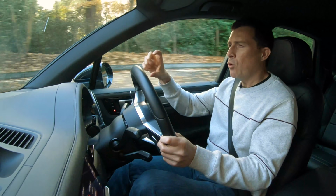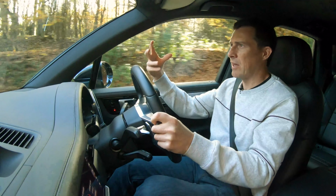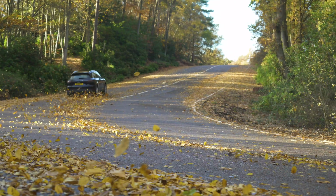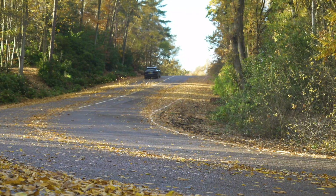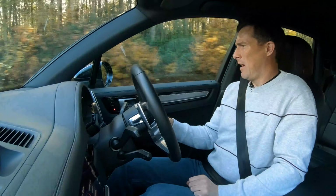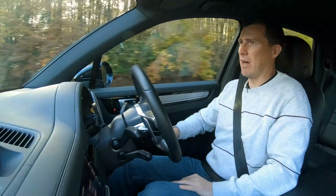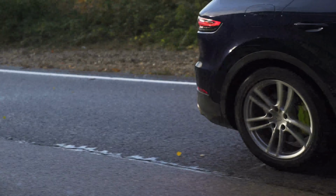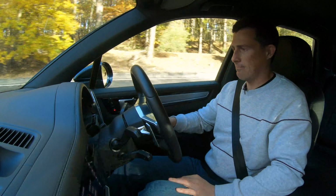You do get more noise from the tyres than you do in something like an Audi Q8, and I think that car is still just a little bit more relaxing and more comfortable to travel in, but there's not much in it. But for most people, they're not going to care. They just want to cruise around in a Porsche that's comfy and gives decent economy, and this should do that. Unless, of course, you're a motoring journalist and haven't been using the plug-in hybrid system as well as you could do.